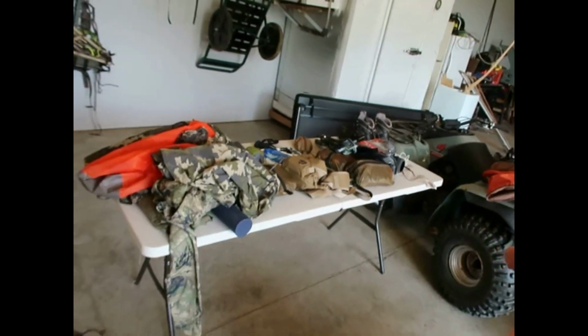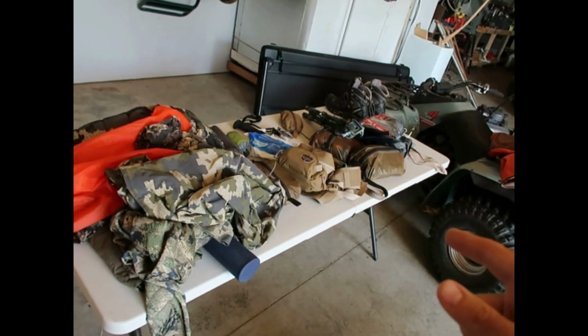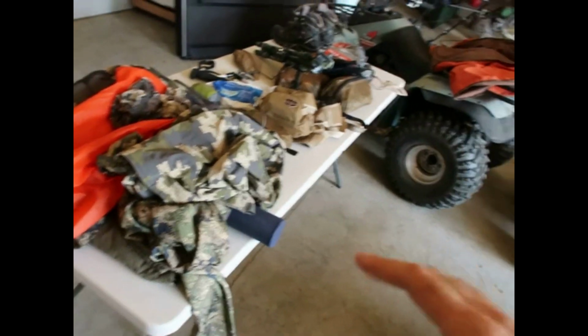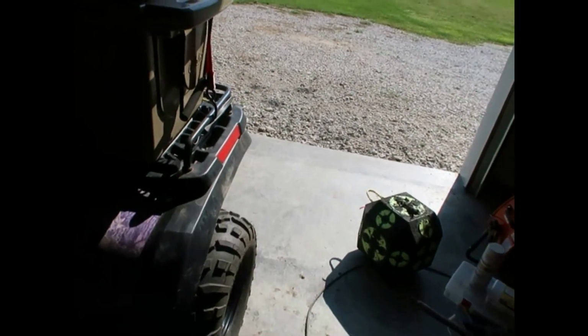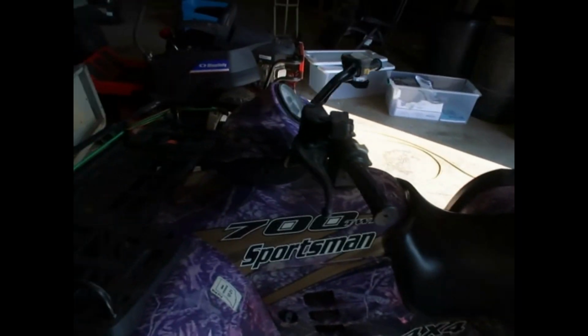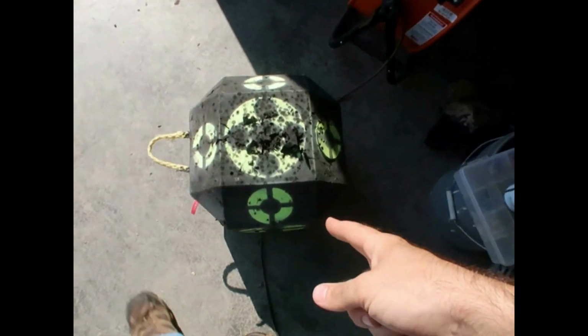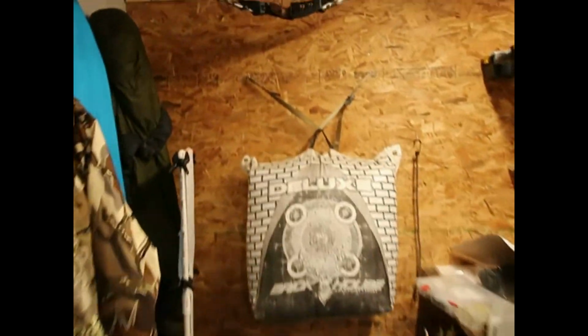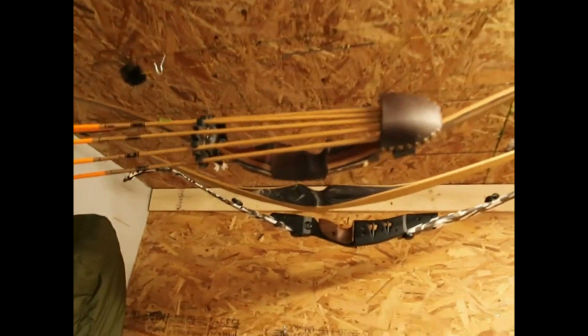Got all my gear that I went over in one of my previous vlogs. My tent's still there. That all has to be packed up into my Stone Glacier pack, which is still in the back of my truck. Kind of waiting. Probably will do some more training today before we leave, and then bringing my target with me. And then for the hunt, I'm going to take my Big Jim Thunderchild longbow.